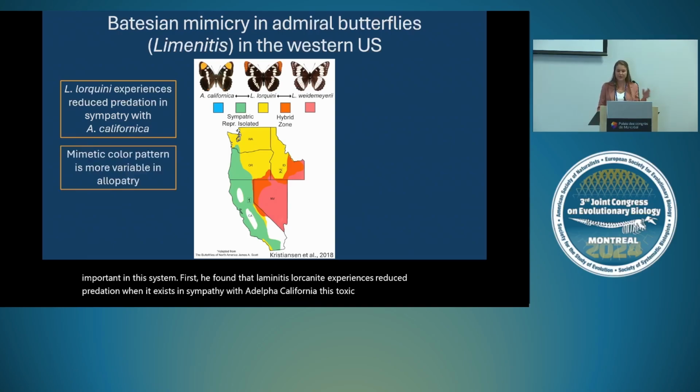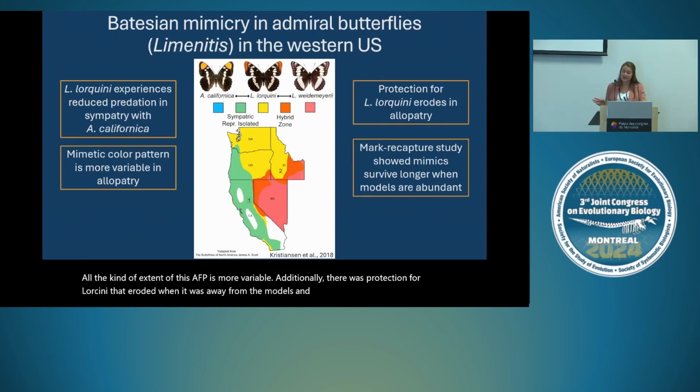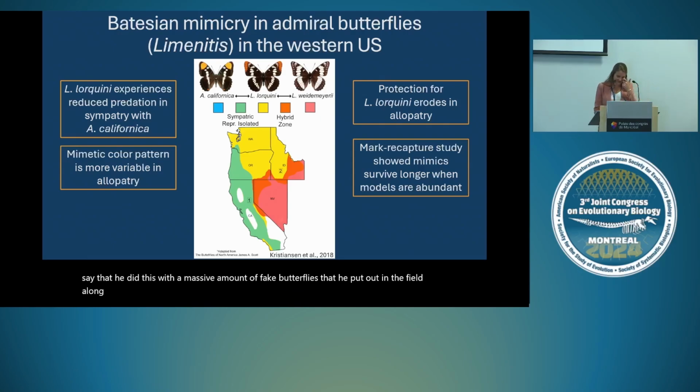Additionally, the mimetic color pattern variation, so this AFP, is more variable in allopatry. So when lorquini is away from its toxic model, the extent of this AFP is more variable. Additionally, there was protection for lorquini that eroded when it was away from the models. And finally, a mark recapture study that Evan did showed that the mimics survive a lot longer when the models are absent. And I should say that he did this with a massive amount of fake butterflies that he put out in the field along the range of these species, which is really amazing.